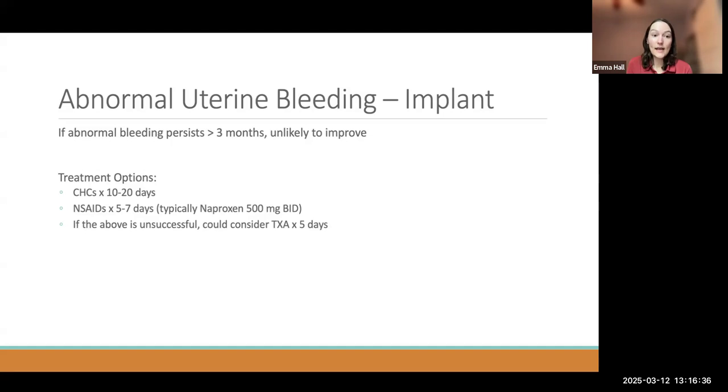And then you can also try NSAIDs. You will try scheduled NSAIDs for 5 to 7 days. Typically, the easiest way to do that is to use naproxen, 500 milligrams twice a day. And then if the above is unsuccessful, you could try tranexamic acid for 5 days, and that may help, but it may not have a persistent effect.